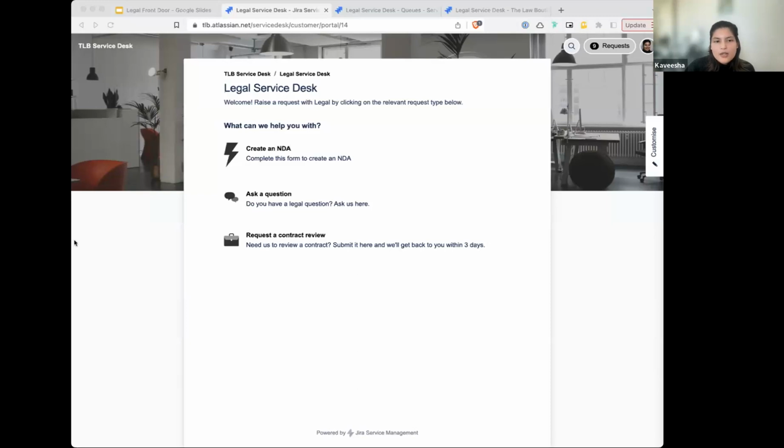So what you can see on the screen here is a simple portal that we set up on Jira where a business user can submit requests to legal. On the screen here, what you can see is what the business user will see, so this isn't what legal will see. The idea is that a business user will click on a link that you provide them with, the link here at the top, and that will take them to the screen.